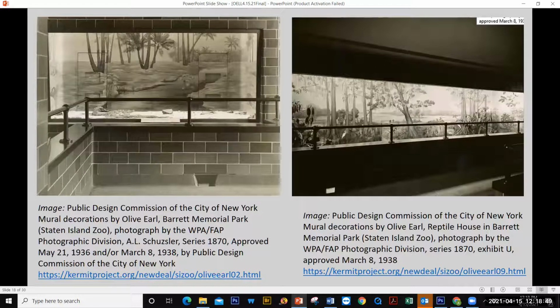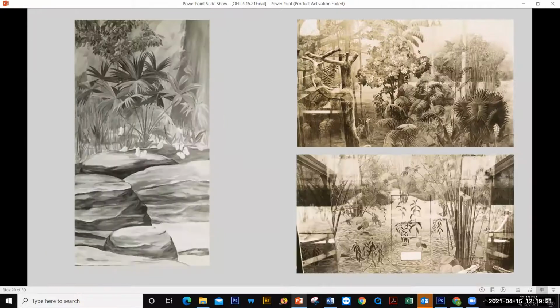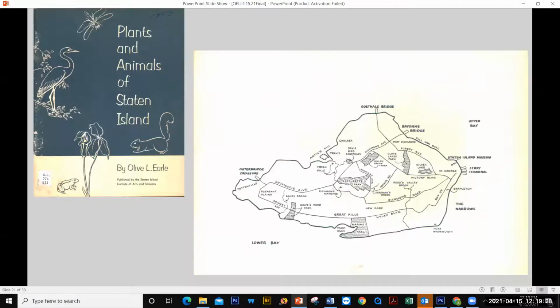And I've included a number of these. I remember seeing these. I mean, I don't know if they're still there. It'd be great to get feedback at the end. And I'm sure there might be some people out there who might have some information on where she was living as well while she was on the island. I do remember these. And these are just a variety of different views that came up. They're pretty impressive. And there you go. And now we're going to talk about the Staten Island Institute's publication of Plants and Animals of Staten Island.